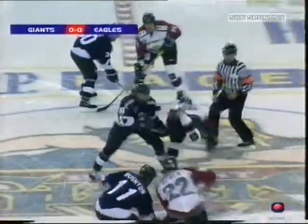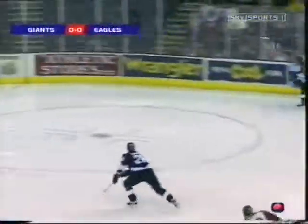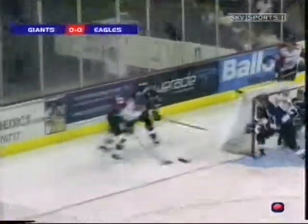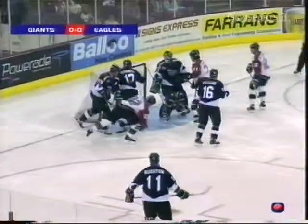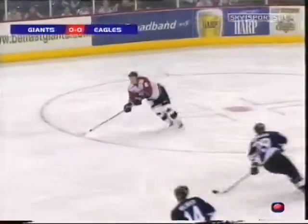Referee Moray Hansen dropping the puck. The Belfast Giants playing from right to left in the white colors. The visiting Scottish Eagles playing from left to right in the dark colors. Mark Cavillin out of his net, a warm welcome for him as he comes back to Belfast. He's been a Belfast Giant for the past couple of seasons and now finds himself between the pipes for the Scottish Eagles.